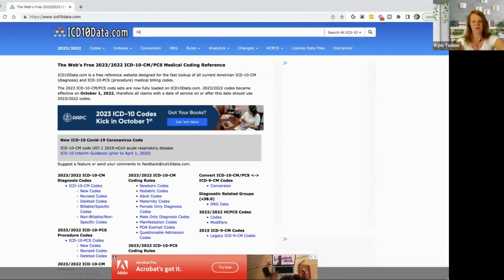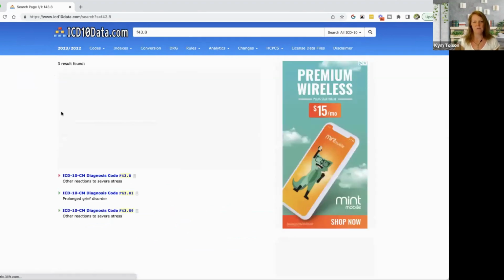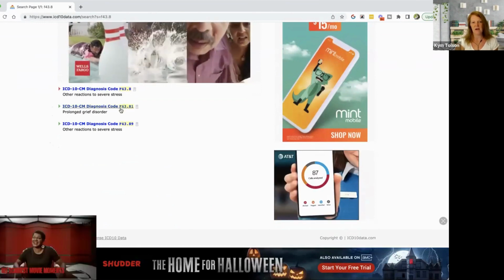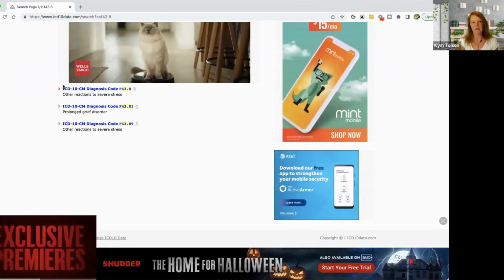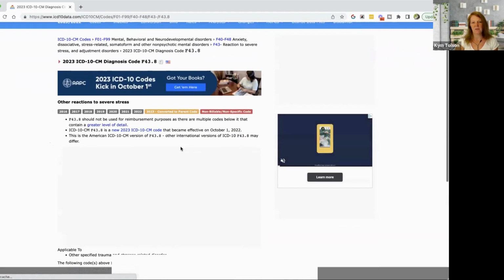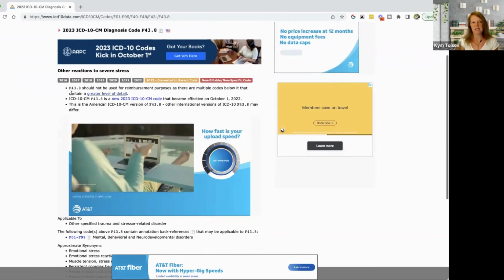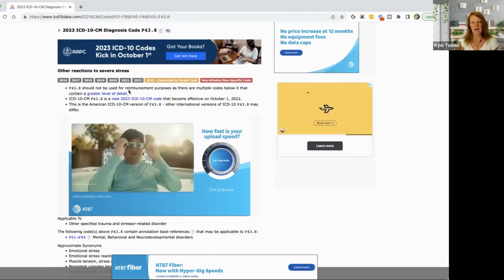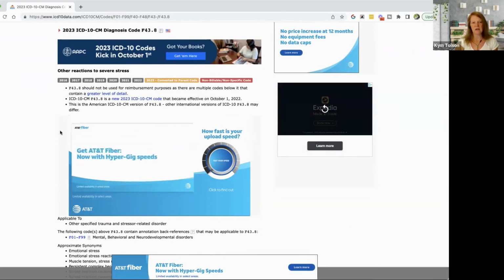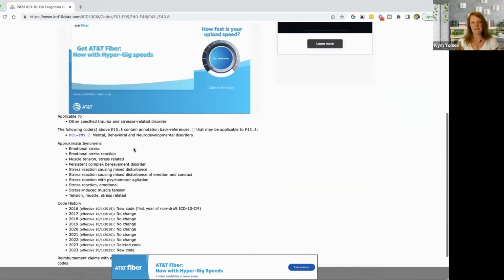So if we do F43.8 and hit enter, we're going to see it has a red arrow. This website has a lot of ads, but we're going to see it has a red arrow next to it. And see down here how F43.81 has a green arrow. So if you click this, it's going to update you on everything I was just telling you about. Basically, it's now considered a non-billable code in 2022. So you could see F43.8 should not be used for reimbursement purposes, as there are multiple codes below that contain a greater level of detail. So if you go down here, you're going to find more information about this, and it's going to tell you how to bill it.